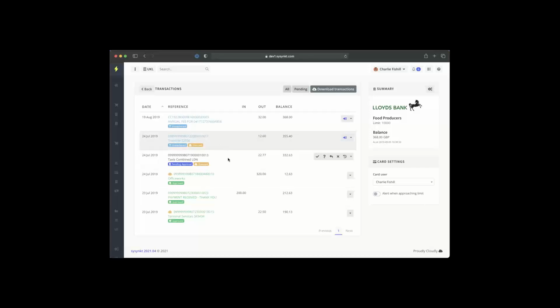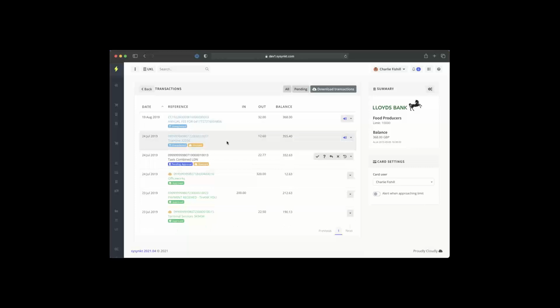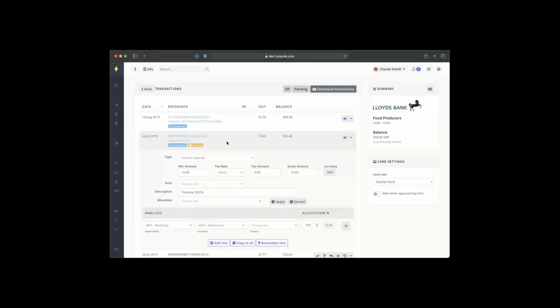So in this case here, I can see that this taxi transaction was guessed and it's gone out for approval automatically. Okay. This transaction here, typical general expense, it's been guessed, and then all we need to do now is just approve this ourselves or adjust the coding if required. Again, you can add attachments should you wish, or change all of the coding and descriptions and transaction types if we need to.